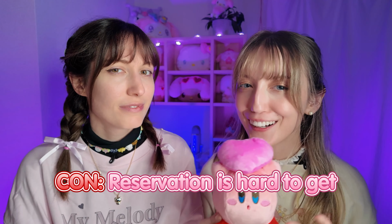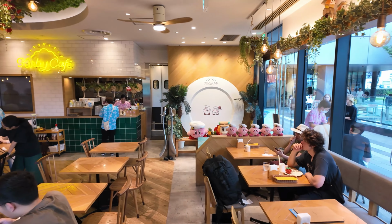Surprisingly, it wasn't really packed. Even though the reservations were really hard to get, there were not that many people in the store, actually. So you'll notice a theme with all of these cafes, and that theme is that the reservation is very difficult to get for most of them. This one was like the Pokemon Cafe, so you have to go online a month in advance. I think reservations open on the 10th, so you have to go online the month before on the 10th and be ready to reserve your spot. But there are a lot of bots, I think, that reserve them, so they're really quick. Again, all three of us tried and we kept losing.